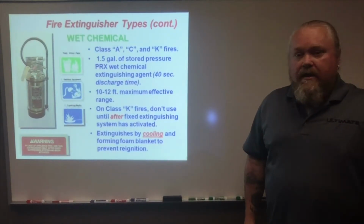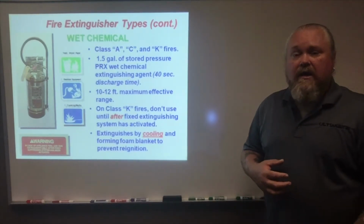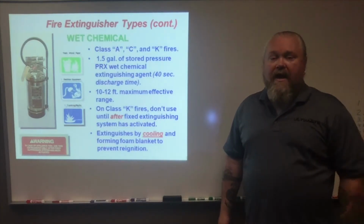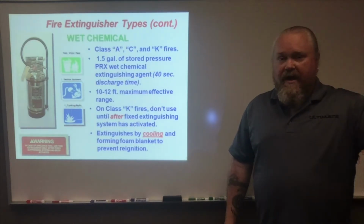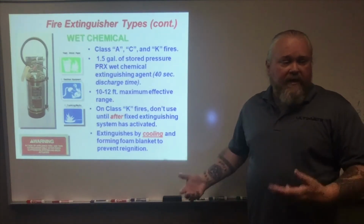Then you get into your K fires. Again, we might find these in kitchens. So if you're doing any remodeling in a restaurant that has food product and a grease-based product, they are required to have the K systems, whether it's the bank system that sits above the fryers or these on the wall, which are handheld. They do the same thing for K fires.